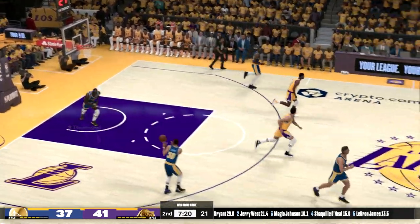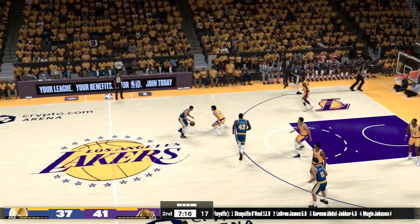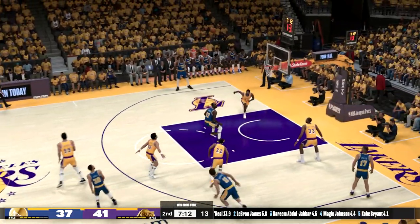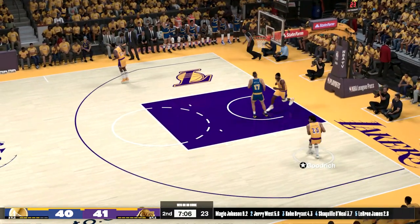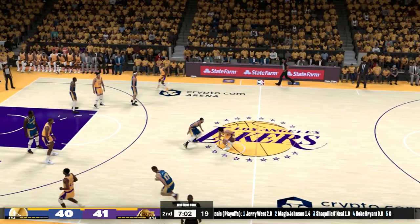A towering presence on both ends. Abdul-Jabbar is also known for his unblockable and most unique sky hook. Such an impactful, unique big man, Kareem Abdul-Jabbar. A total defensive collapse. I mean, no reason to allow him that kind of space from behind the arc.